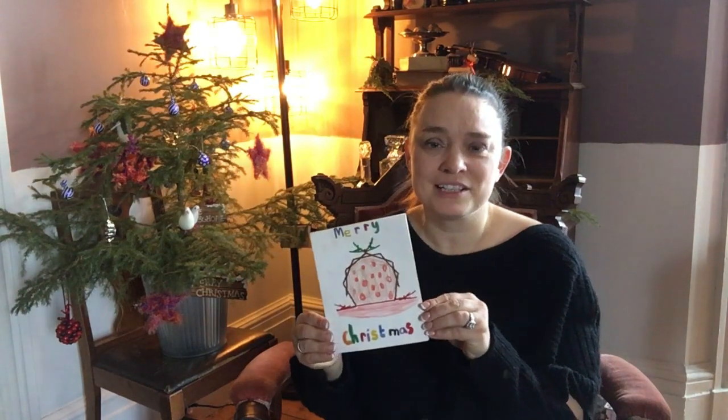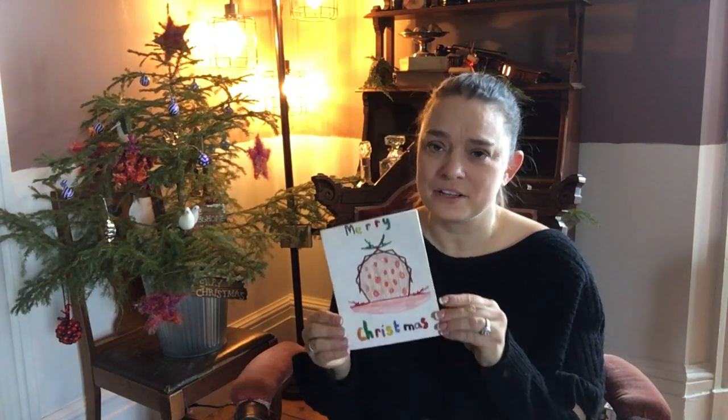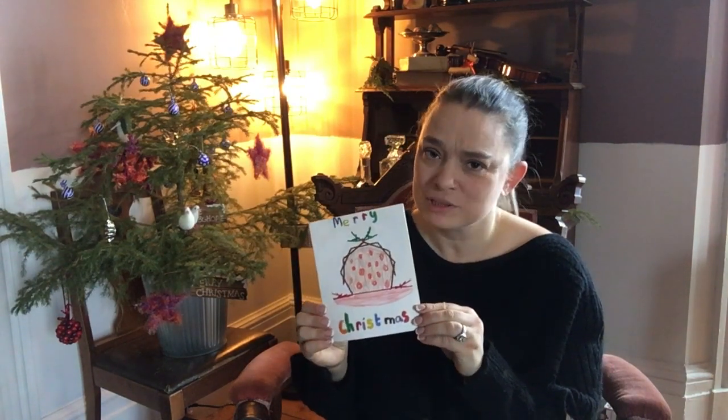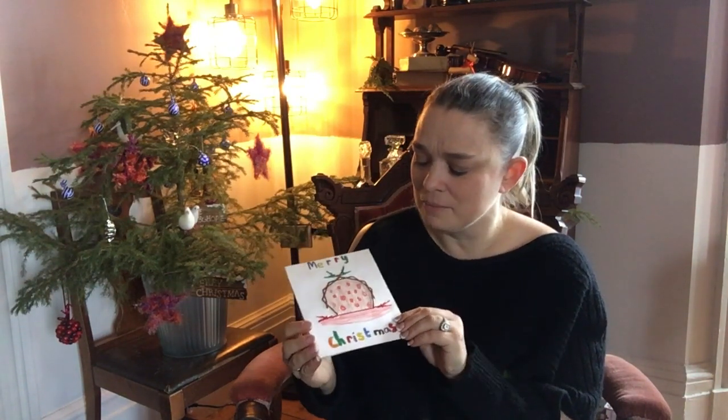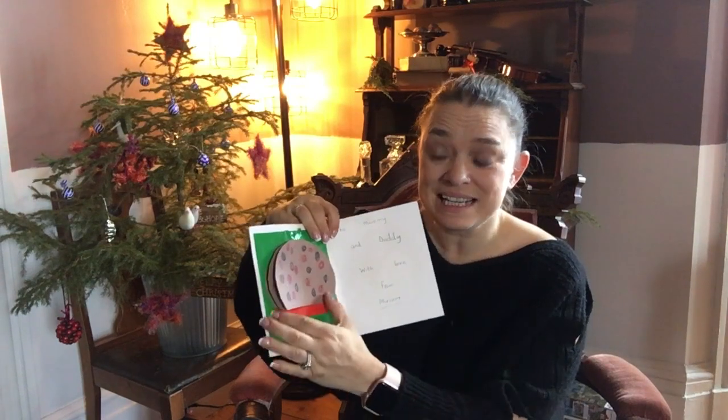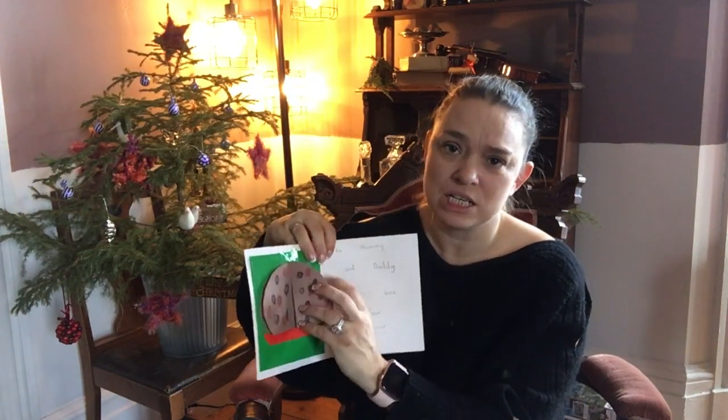And I want to also say a big thank you to my mum, because she brought with her this year when she traveled from the UK this Christmas card that she's kept all these years. Now this is a card that I made when I was a child. I'm not sure how old I was when I made it, but it's got stitching through the Christmas pudding, and inside it even has a 3D Christmas pudding.